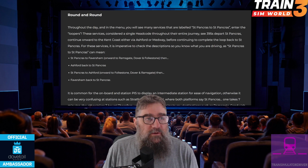Round and round. Throughout the day, and in the menu, you will see many services that are labelled St Pancras to St Pancras. Enter the loopers. These services, considered a single head code throughout their entire journey, C395s depart St Pancras, continue onward to the Kent coast either via Ashford or Medway, before continuing to complete the loop back to St Pancras.